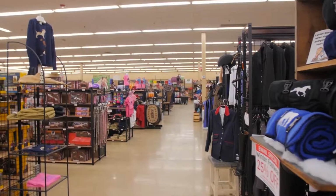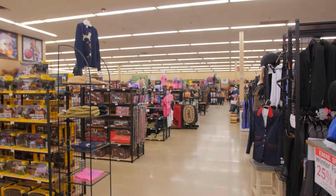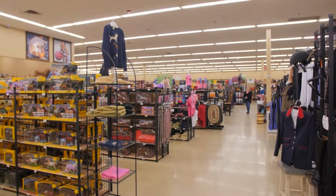That's a perfect example of a local small business in America looking at their customer base and saying, what do we need to do to service our customers so that this store is unique to them and they'll come here and shop here.